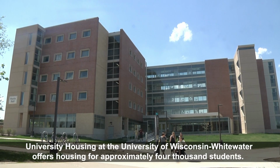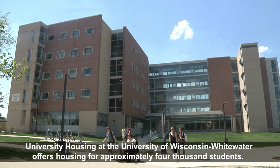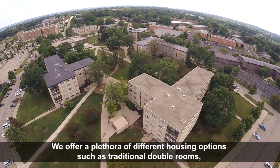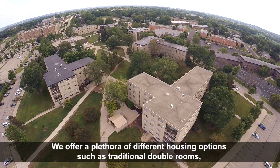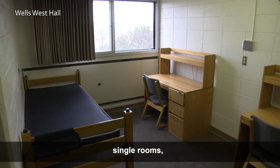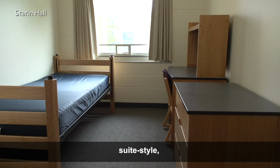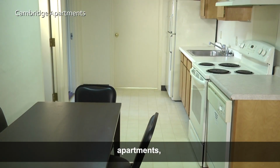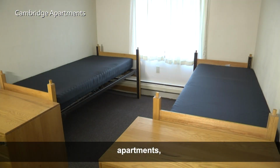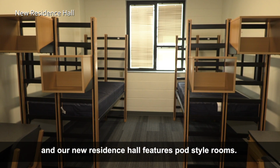University Housing at the University of Wisconsin-Whitewater offers housing for approximately 4,000 students. We offer a plethora of different housing options, such as traditional double rooms, single rooms, suite style, apartments, and our new residence hall features pod-style rooms.